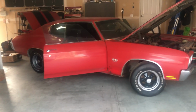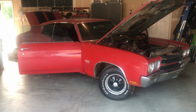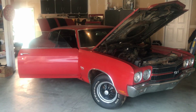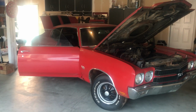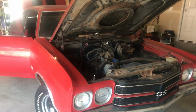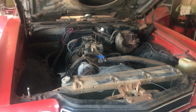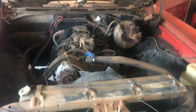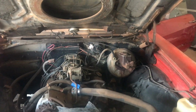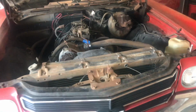And I'll go around this car one more time. Again, it's been parked since the early to mid 1980s. Cranberry Red 70 Chevelle LS6 4-speed, mostly all original paint. Generally, most all of the parts are still here to this car. The fan, the pulleys, the engine, the heads, the intake, carburetor, host of parts is still here with this car.